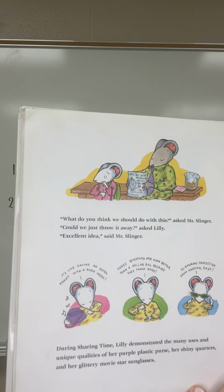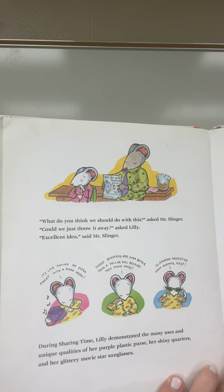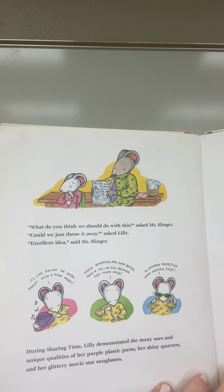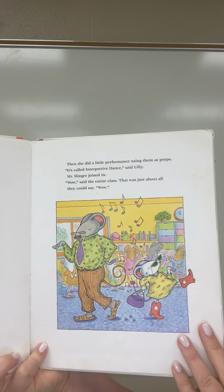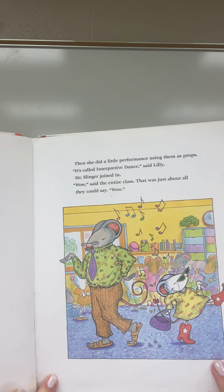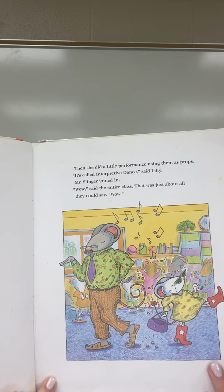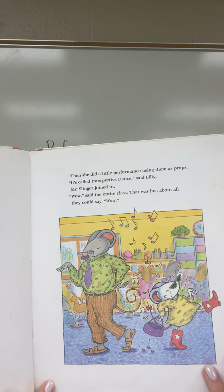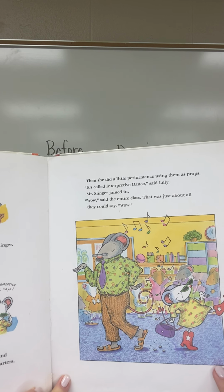During sharing time, Lily demonstrated the many uses and unique qualities of her purple plastic purse, her shiny quarters, and her glittery movie star sunglasses. And then she did a little performance using them as props. "It's called interpretive dance," said Lily. Mr. Slinger joined in. "Wow," said the entire class. That was just about all they could say. "Wow."